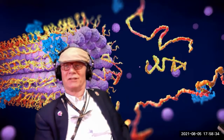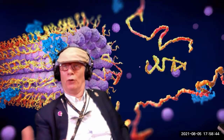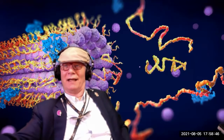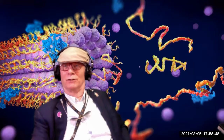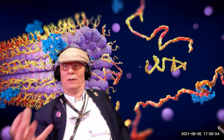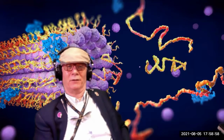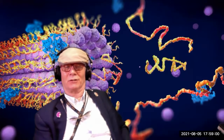I'm not able to. It's too complicated what happens with the folding. Classical physics would predict that a single protein would take millions of years to fold, until the heat death at the end of the universe, whereas actually protein folding occurs in less than a second. So it's obviously using some quantum algorithm rather than classical physics.